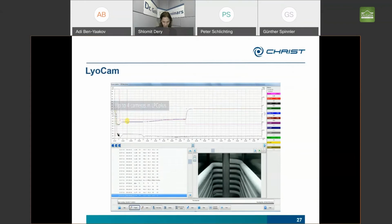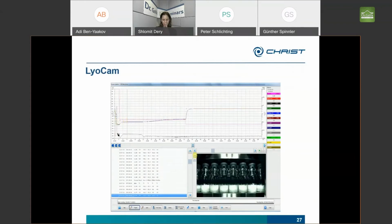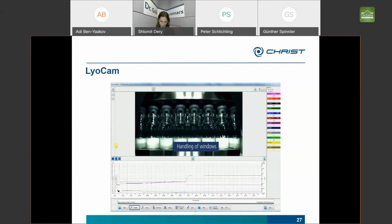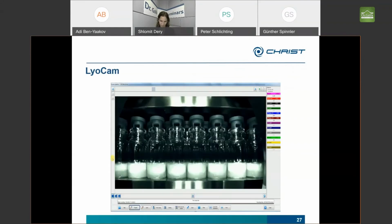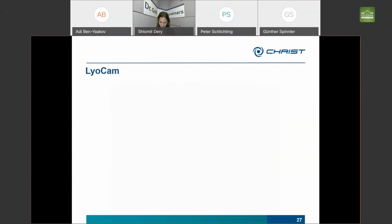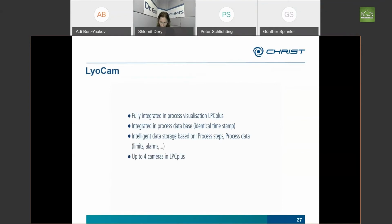Also, we can position it in the ice condenser chamber, where you will see the growth of ice, for example. Then, of course, you can modify the view of this screen, change the picture, or delete some pictures. It is only a camera system. You can also export the movie directly to your program. So this helps you for a better understanding of your freeze drying process.